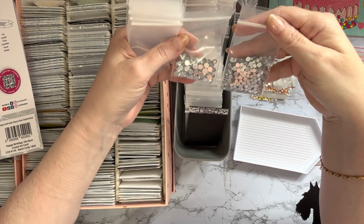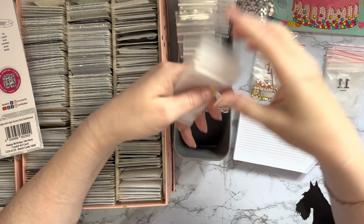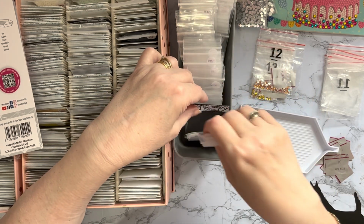Oh, I've got 2 bags of large round crystals there. I wonder why I've got those there. Okay, I'll keep those there a second. And I've got some of the bags as well.